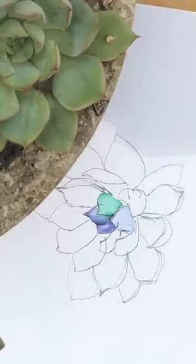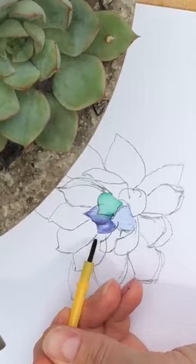So I'm going to work more on these. Again, they're a little more tucked in here, so it's going to be a little bit darker.